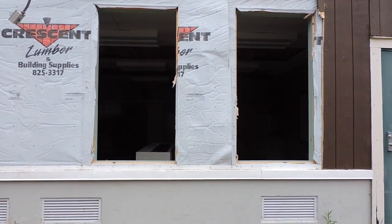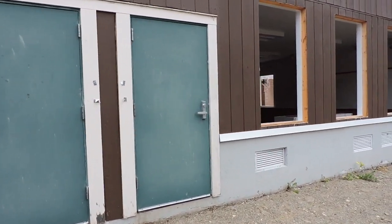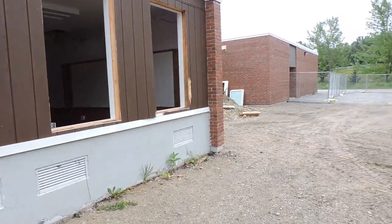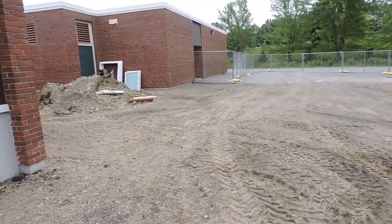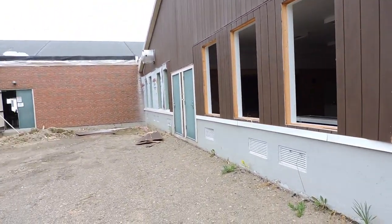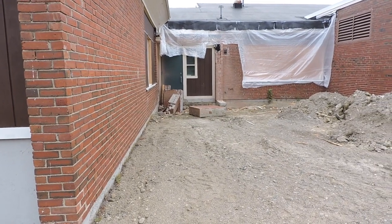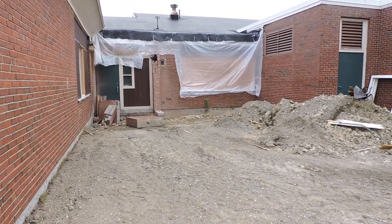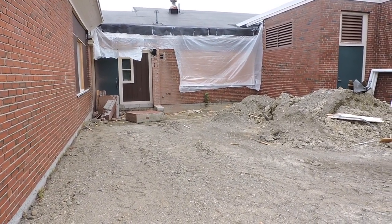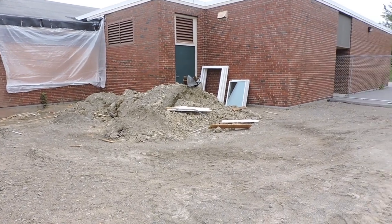So those windows have all come out. This part of the parking lot has also been dug up to get ready for the upcoming construction back here. Again, to turn this into our new cafeteria and kitchen. This back door also has been blocked over. The windows to the reading recovery room have come out. That will soon be building. We'll be extending the building right down to that end as part of this construction.